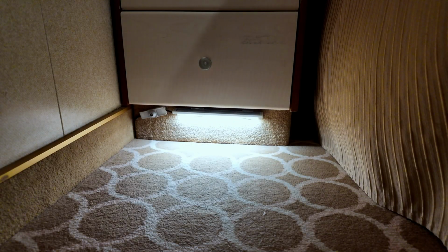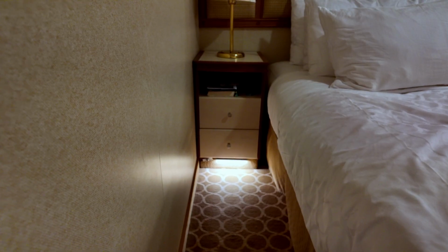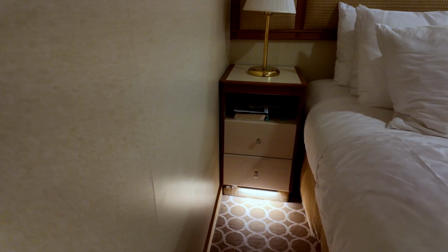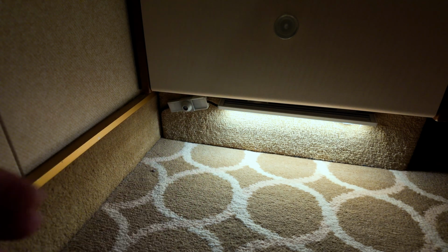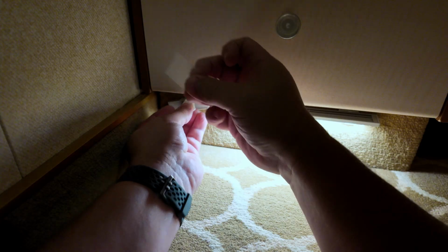This is really annoying in the middle of the night. Did you see that? That, at 3 o'clock in the morning, is pretty annoying. If you wait long enough, it eventually shuts off again. But as soon as anybody walks by the bed, so you don't have to even get out of the bed. This is the sensor. If I can block that, then I should be able to stop it from coming on. So I got myself some tissue and some tape.